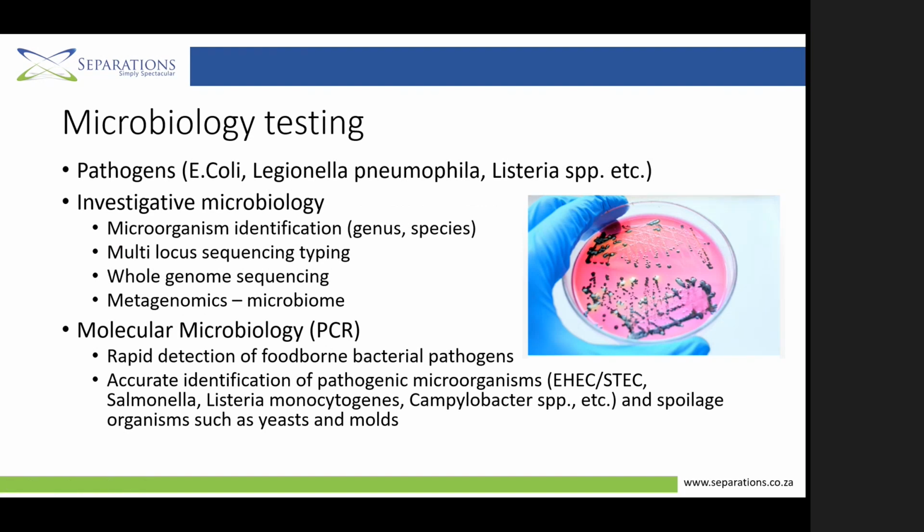Okay, the next thing that people talk about is microbiology, and this is probably one of the most important things that needs to be tested in a food lab, and probably one of the first things that a food lab will give action to. So there you will look at your pathogens like your E. coli, your Legionella, your Listeria. You can also have people doing investigative microbiology where they want to identify certain microorganisms or sequence some genomes as well. Then you have your molecular biology, microbiology, that is often referred to as PCR. So for that, it helps in assisting any positively identified pathogenic microorganisms like your Salmonella, your Listeria, right?